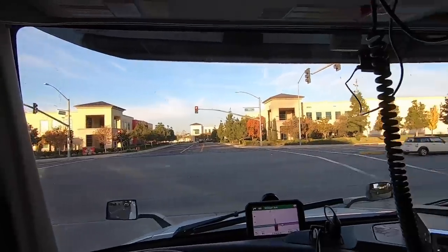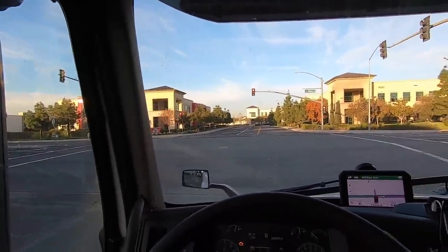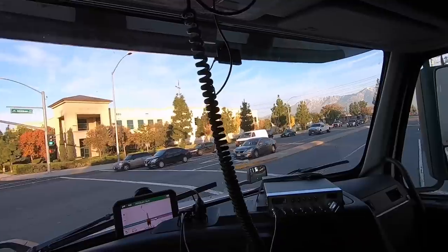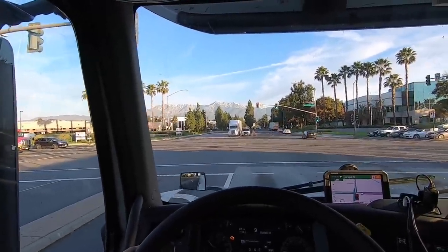This is called a local run, so this is gonna be $40 for this stop plus the miles. I don't know, is it worth it? Gotta do what you gotta do. At least this place is only 4 miles away.